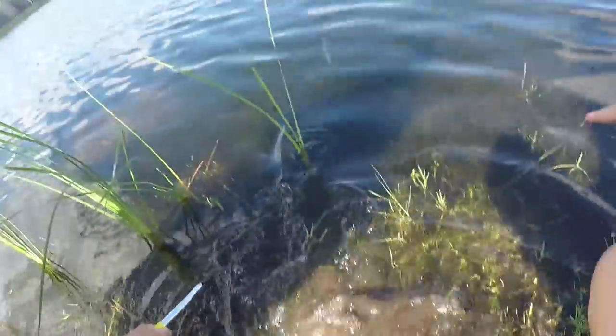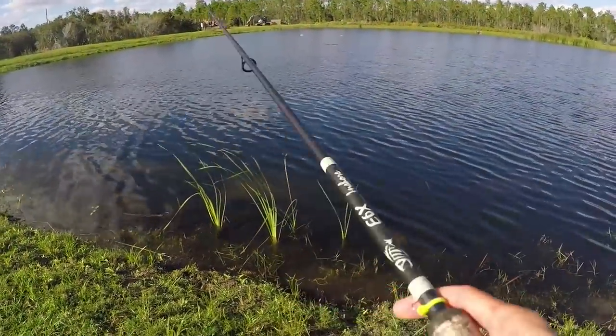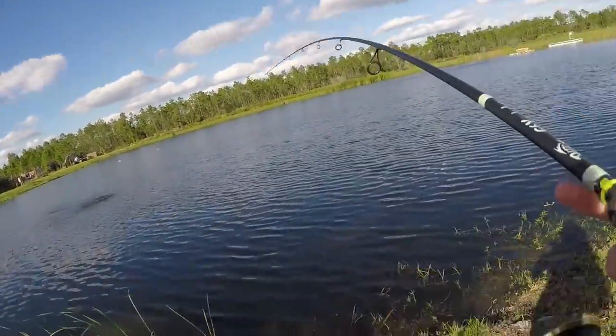And he's off. Woo, that was an angry fish. Hooked up on the fall. I can actually feel him. I get a hook, actually bite it. It's super cool.